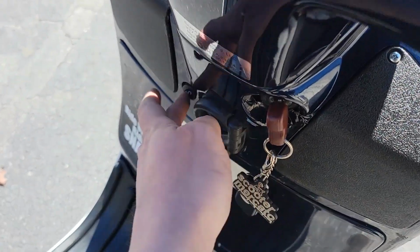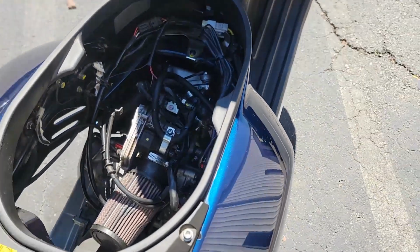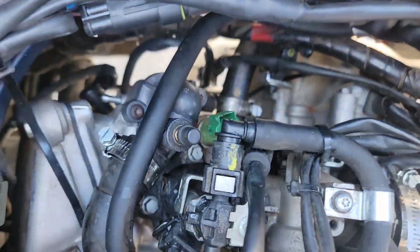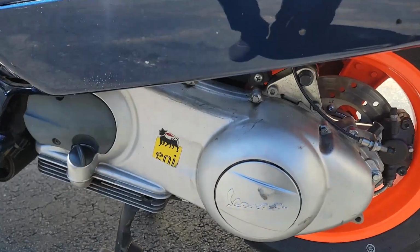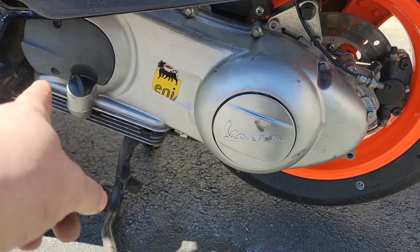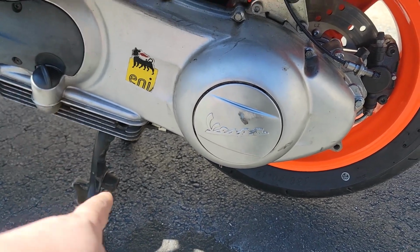One of the bigger changes, well, the big changes are down here. So as of now, it's got Malossi big valve cylinder head, Malossi aluminum cylinder kit, Polini camshaft. Down here we got Polini Evolution CVT. An independent test showed that it's the best for this motor, so I just stuck to it.